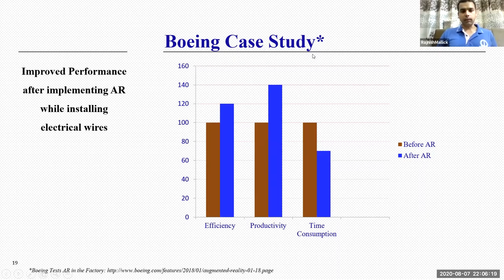This is all publicly available data. So this is the Boeing case study. Here you can see that Boeing has used AR technology, that is augmented reality. Their efficiency went 20% up from what they earlier called 100% before AR. And then the productivity went 40% up, and time consumption improved by almost 15% and 25%.